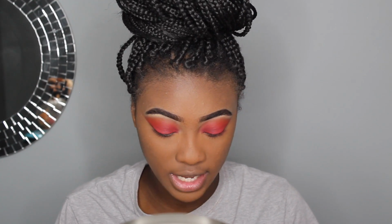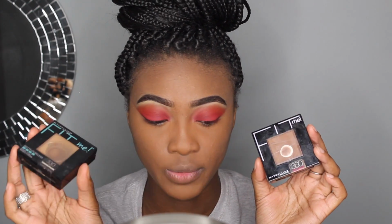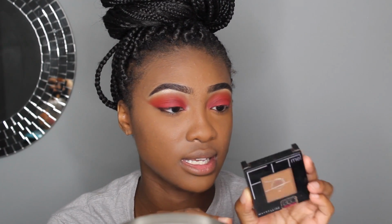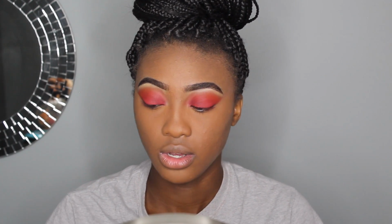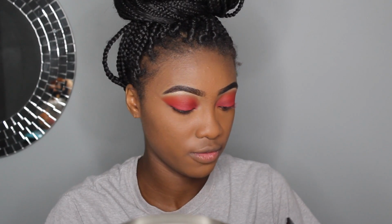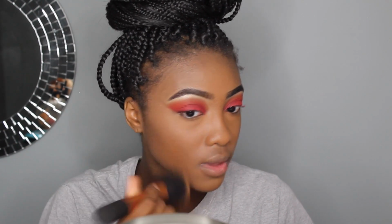For the rest of my face, I'm going to set it with the Maybelline Fit Me. I'm using two different powders. Now I could easily just go and buy my shade, but I want to use these up first. So I'm using Matte and Poreless 330, it's called Toffee, and then I'm using 360, and this one's called Mocha. I'm just mixing the two together, but I'm using a little bit more of Mocha versus Toffee because my skin is a little tanner now. Usually I would use a little bit more of the Toffee because it's the lighter one, but I'm just going to use a little bit more of the Mocha for this look. I just press the powder into the rest of my face, and then I start to blend it out.